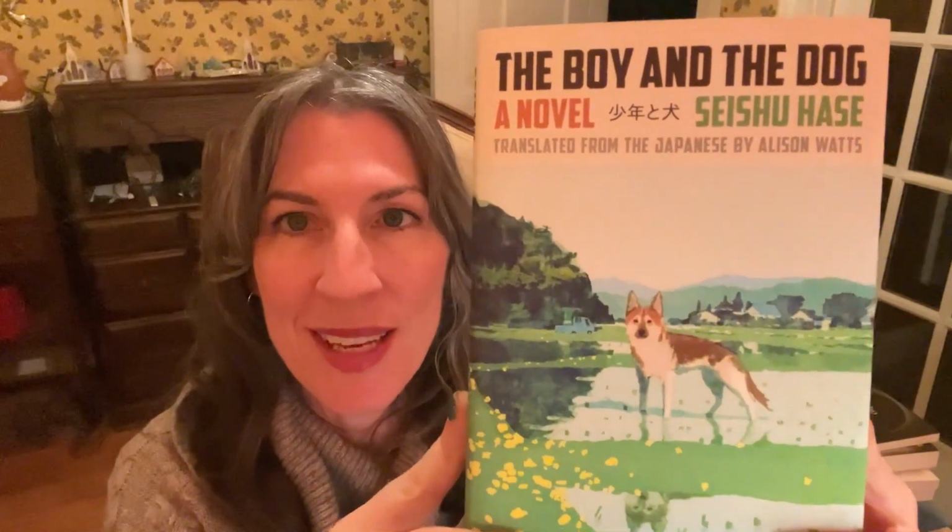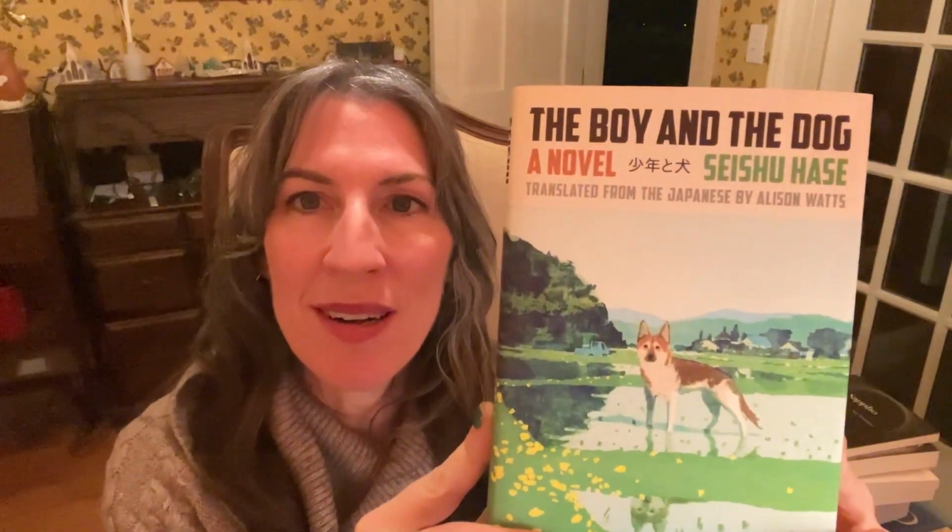Next, I will admit I got this solely for the cover, and I thought it was really beautiful. I love the illustration on the front. And this is called The Boy and the Dog, a novel by Seishu Hase, originally written in Japanese, translated. But I don't really know anything about this. I love dogs, so that's probably going to help me enjoy it a lot more.